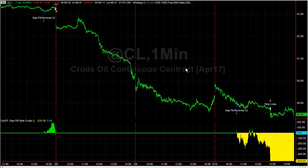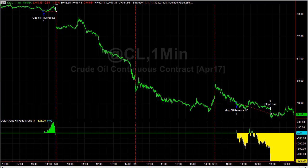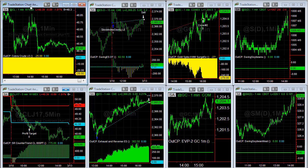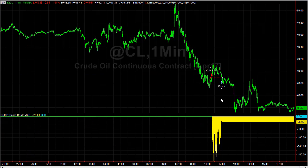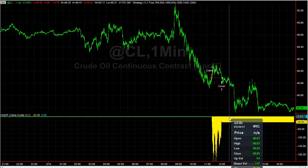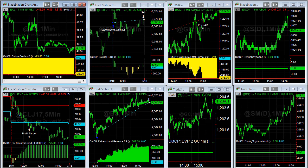Crude oil, gap fill and reverse, same thing. No such luck. It got stopped out. It's down on the week, and these are the trades you see. And gap fill and reverse. Cobra crude. This is the one trade. It shows minus 25 because this includes slippage and commission. But without that, it's break even. It got out at the same price it got in.